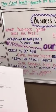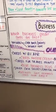So, cards for travel points. So cards for travel points, meaning getting the most points for travel. There's a ton of options.